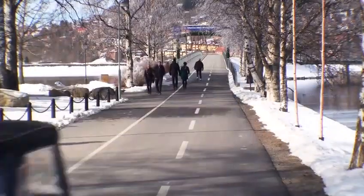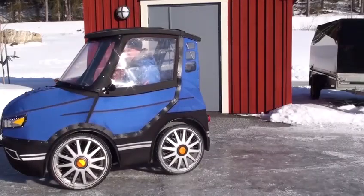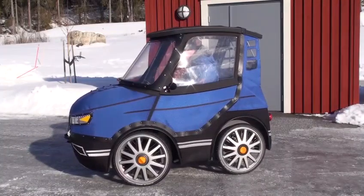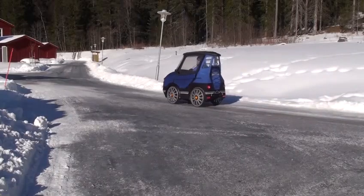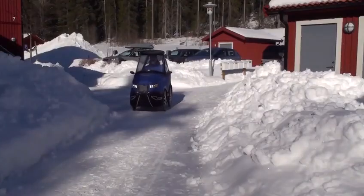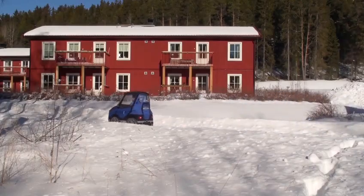Podride is an all-weather, four-wheeled e-bike that looks like a miniature car. Hi, my name is Michael and I am the designer of Podride. The basic idea with Podride is to have a weather-protected and more comfortable bicycle. My solution is this four-wheeled, fully covered bicycle car.